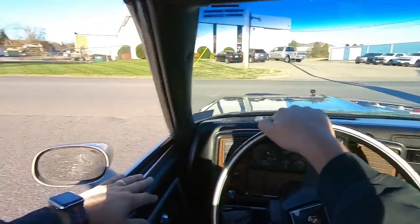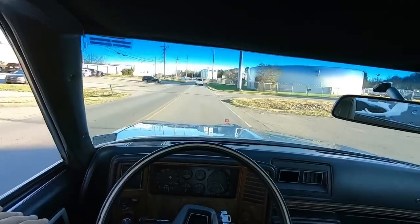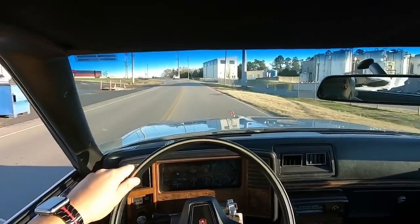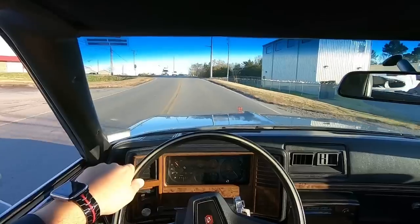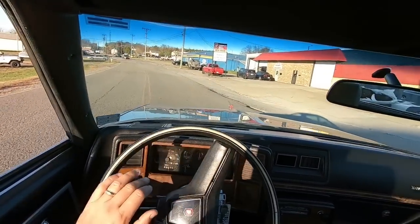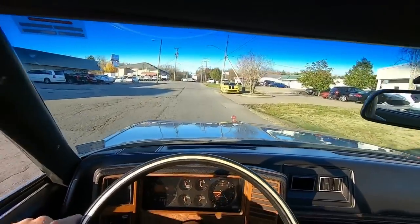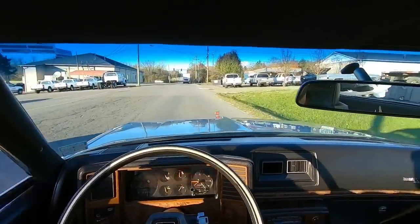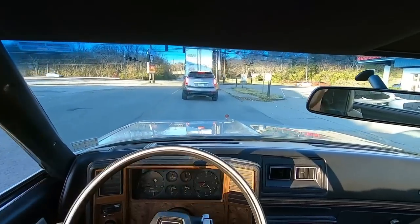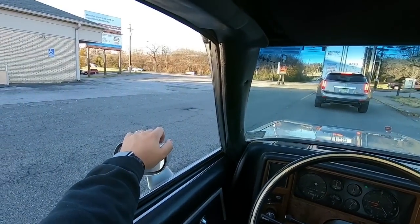Go ahead, wait a second. Let this guy roll on. So this road here's got the speed bump in it. Gonna hit it at a moderate speed. Coming out right here. Nice and smooth. Lots of traffic, lots of traffic.